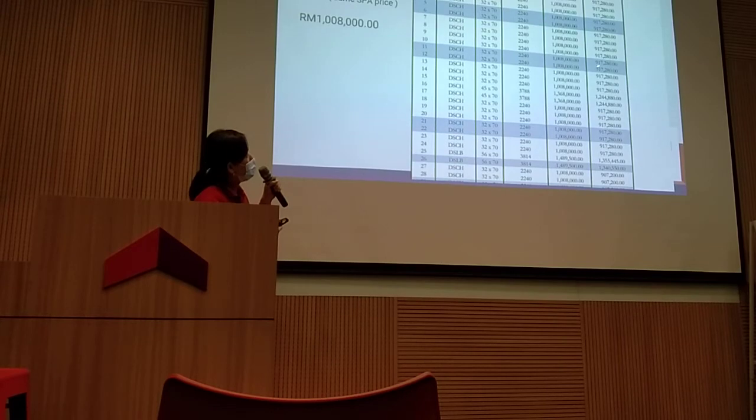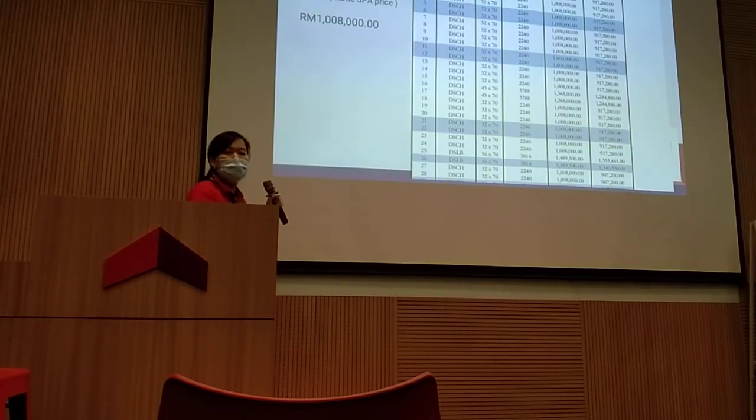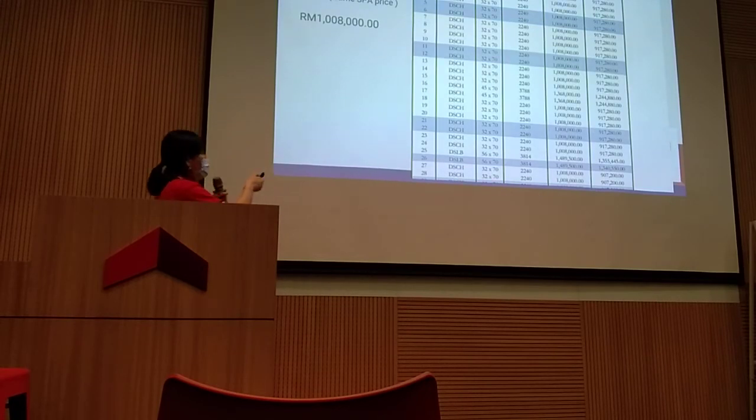917,280. You can see the plot 37. Why is this one 907,200, and why is this price different? Because just now I told you the first row and second row and the rest of the rows have different prices of the sales package. The next slide I will show you.